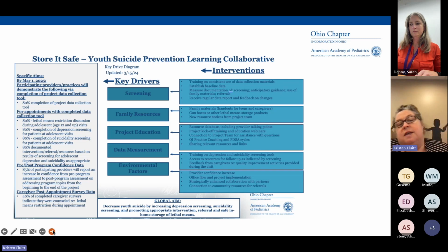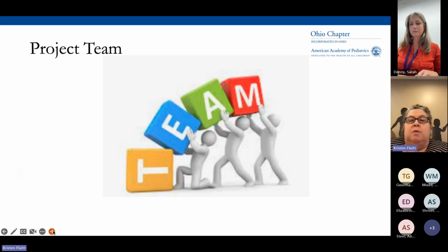There's a lot of detail in this. I'm not going to go through it all, but this is where we keep everything summarized on the things that we're going to be working on and doing. As Dr. Denny has already mentioned, this is probably one of the most important concepts of the project.